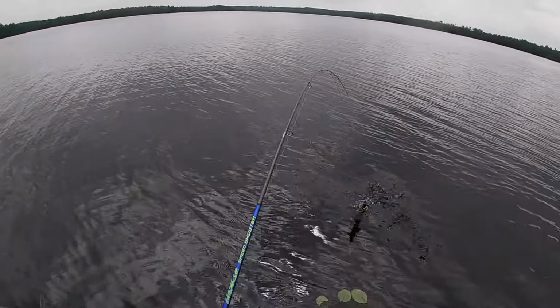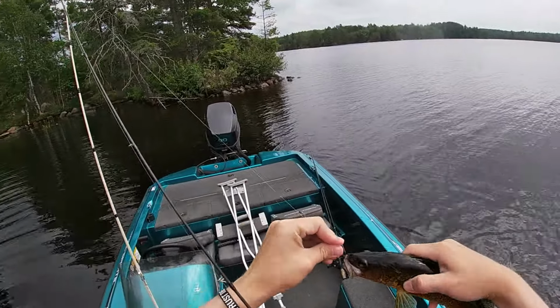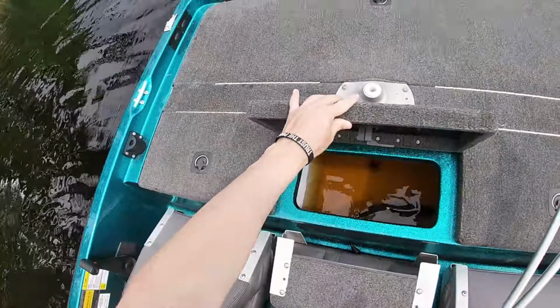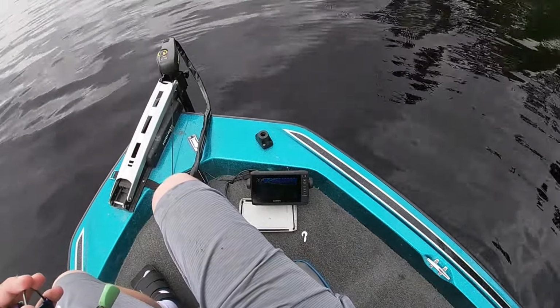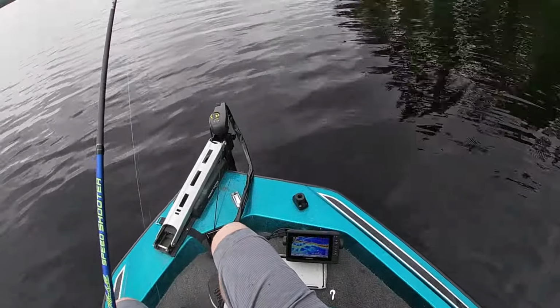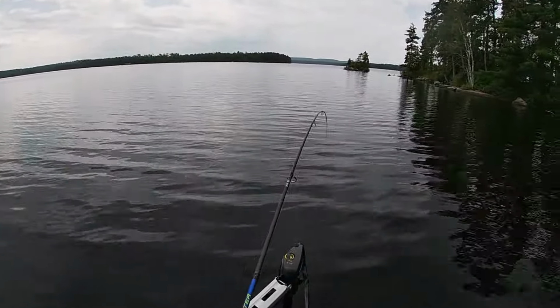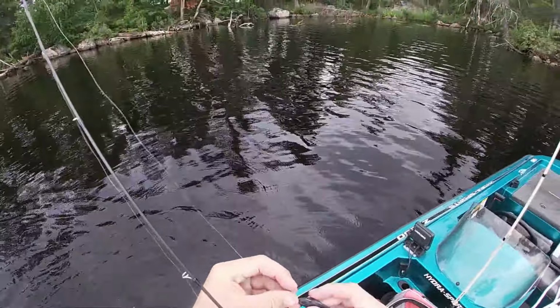There we go. That time on that old fake leech. You just spit that thing too. Another one for the box there. There we go. Might have something figured out here. He came off that time, but alright. I think I finally found a good jig head that matches up with those fake leeches better than what I've been using.